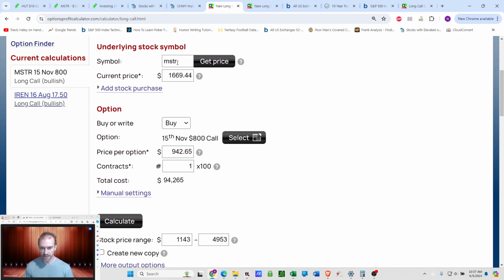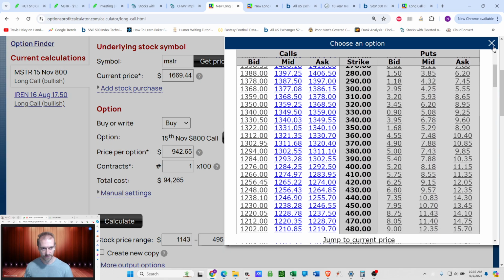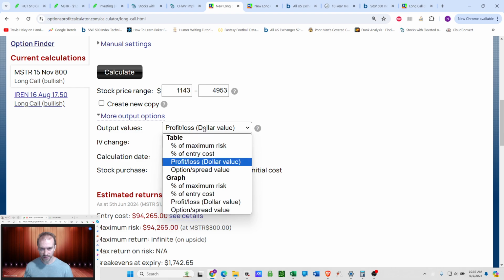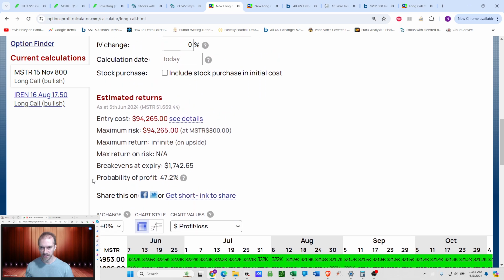So you put in MicroStrategy, get price, select the option that you want, and then I put the ranges. I tried to put from 1200 to 5000, and it just changed it automatically at 1143. I don't know what calculations it's doing. I like output and profit loss dollars. I think the default is like percent or something. Anyway, I like this one. And so then I just hit calculate.